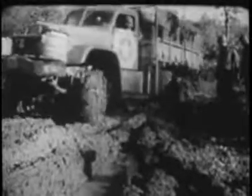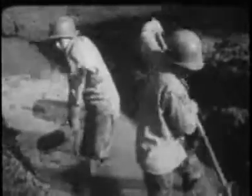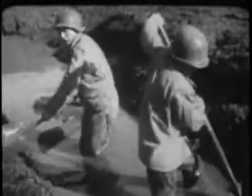Mud. You'd think it rolls over the whole of the map of Europe. That's the way it seems to the men. Rain and floods and mud. The man with a shovel has one of the bigger jobs.